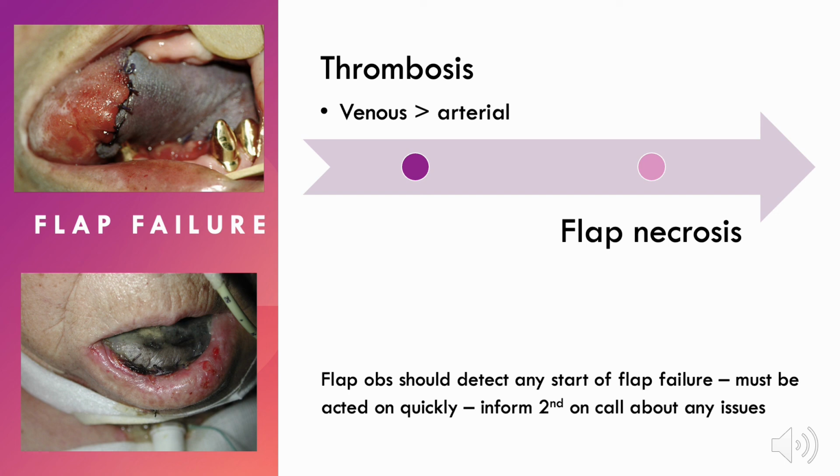So that's why flap obs are so important, and that any changes that you notice, no matter how small, always discuss it with your second on call, just so you can raise it, and then the team are aware and can monitor it, say when you're not there, when you change your shifts or anything like that, because it's so important to keep an eye on these because they can go wrong very, very quickly.